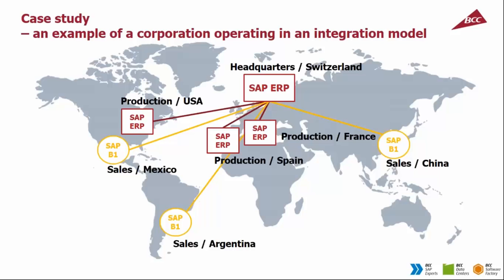So, we have seen the main functionalities of the system. We have seen how it can be integrated with SAP ERP. And now let's have a look at a real example. This is the example of Jacob Holm. That's an international company with the headquarters in Switzerland. They use the SAP ERP version in their headquarters, and they have also decided to roll this SAP ERP system out to their production sites, which are located in USA, Spain and France. And those systems are integrated with SAP Business One, which has been introduced to the sales units, which are located in Mexico, Argentina and China.